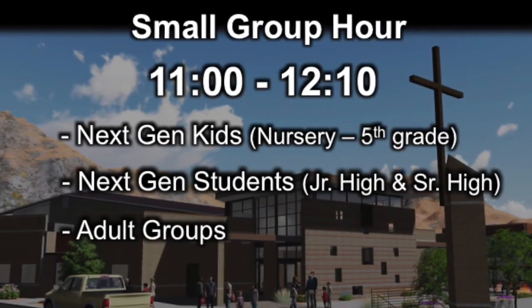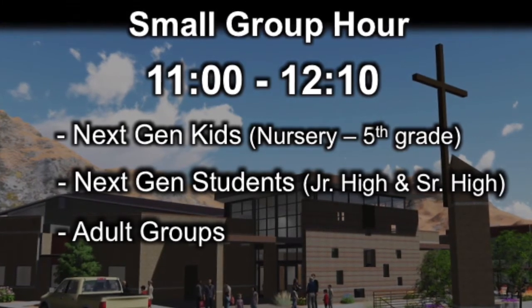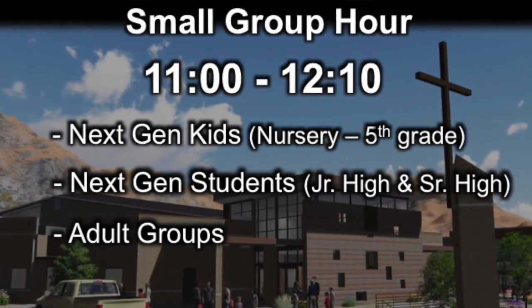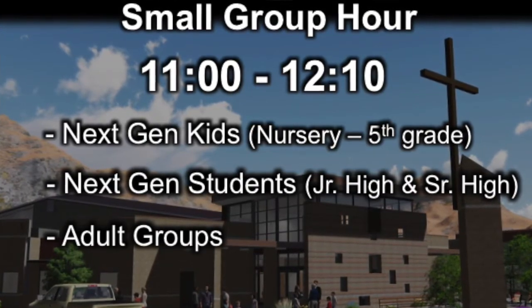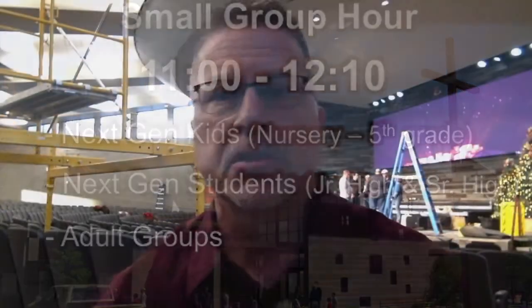And here's the schedule for those things. Once again, nursery through preschool up in these new spaces. Kindergarten through 5th grade in the current spaces, lower campus or existing campus. And then the schedule for the adult groups are as follows. We've tweaked these a little bit because of children's ministry having to be down in the existing spaces and everything else. So here's the existing schedule for at least probably through the end of the year.